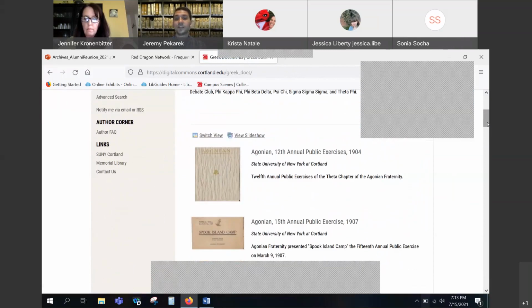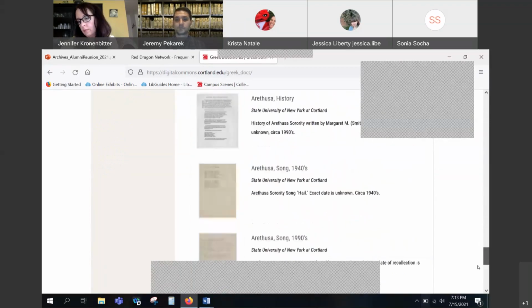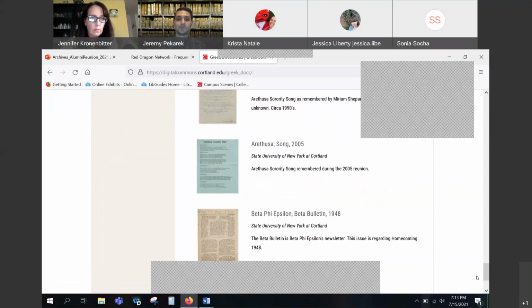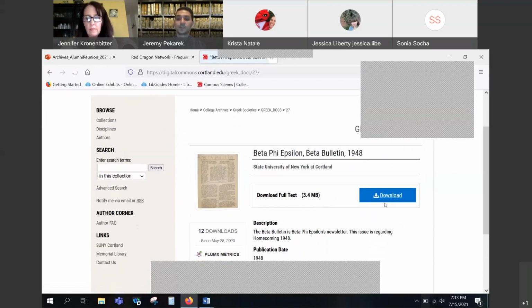And this is arranged in alphabetical order, not in chronological order. It's arranged by fraternity or sorority name. So if you're looking for a specific name, let's say Beta Phi Epsilon, you would just scroll down to the B's, of course, and you would find it. Now, a lot like the photographs, you would just click on the title, and then you could download it to read it. As you can see, there's no zoom in option here because you can download the entire thing as a PDF and go from there.